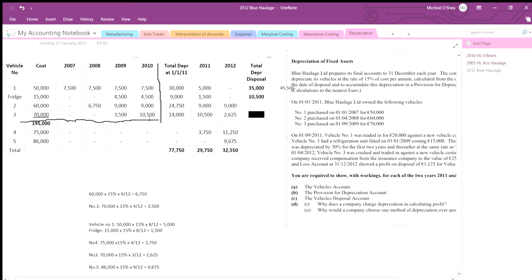So the total depreciation here before 2011 is these two figures, which add up to 14,000. So I know my 14,000 here. This is my 2011 figure. This is my 2012 figure. If I add up all these figures, it totals here to 27,125. So these figures here will be relevant for later on. My 45,500 is going to be these two figures added up. That's my total depreciation that I had after disposing of vehicle number 1 and the fridge. And my total depreciation after disposing of vehicle number 3 is 27,125.